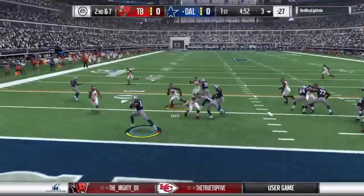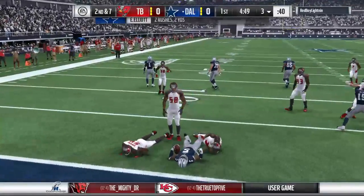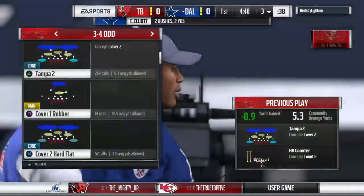On second down, Elliott. They'll try to get forward, but he's going to be stopped in his tracks at about the 3.